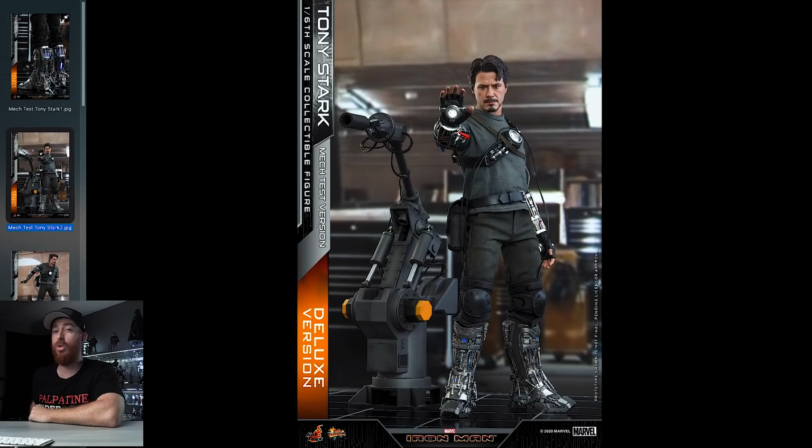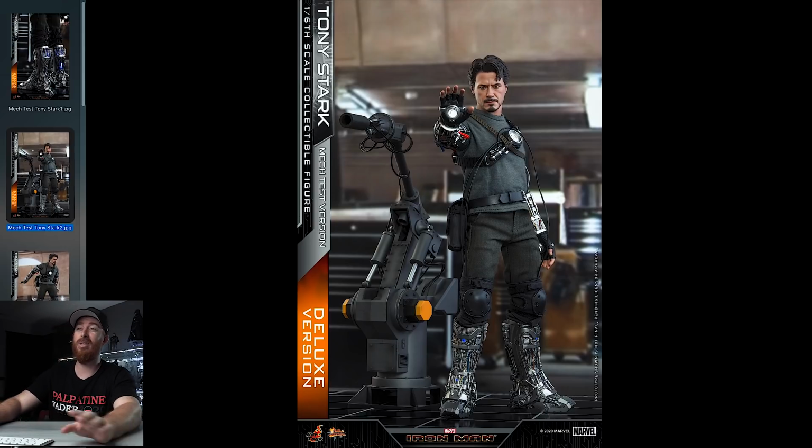There's a deluxe version, which is the only version I would recommend getting. It comes with the droid, the attachment, the robot. It comes with that guy. This was a total re-release. This thing was going for crazy money not too long ago, and they re-released it again. So we're getting a lot of re-releases, which makes me think we're going to get the Mark V very soon. And probably the Mark 46, I think.